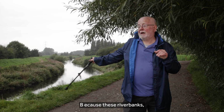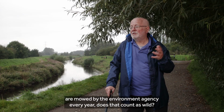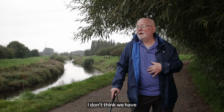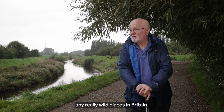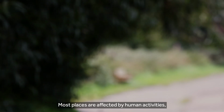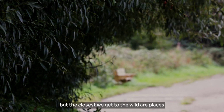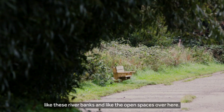Because these riverbanks are mowed by the Environment Agency every year, does that count as wild? I don't think we have any really wild places in Britain. Most places are affected by human activities. But the closest we get to the wild are places like these riverbanks and like the open spaces over here.